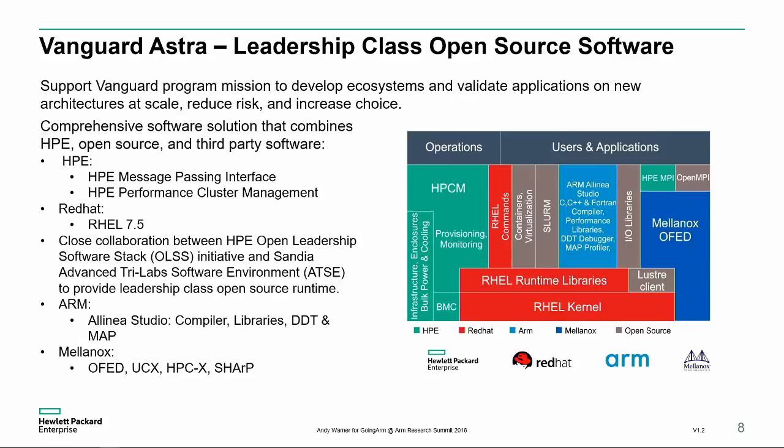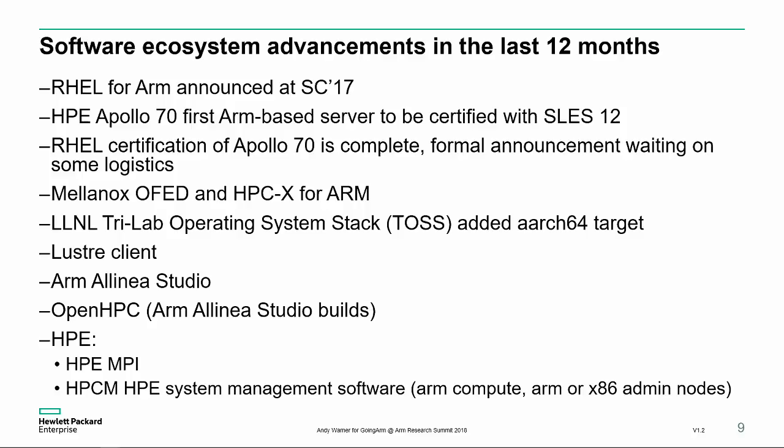I want to talk about the software ecosystem advancements in the last 12 months. I think a lot of these have been brought into existence or accelerated through the Command Sheet program. For instance, RHEL for ARM was announced at Supercomputing last year. That was after this conference. John Masters stood up here last year and talked about good things that were going to happen, and then it was announced that RHEL was going to fully support ARM at SC.